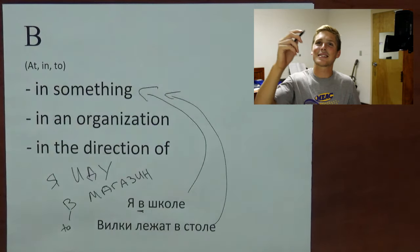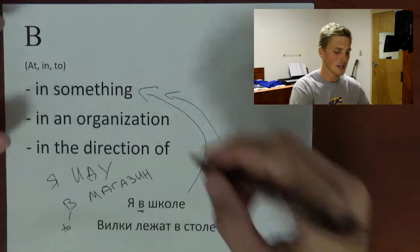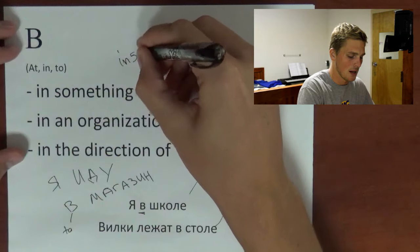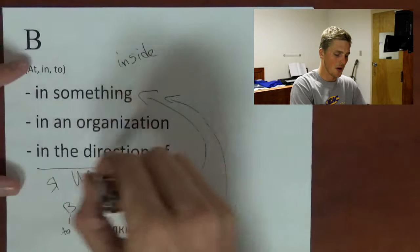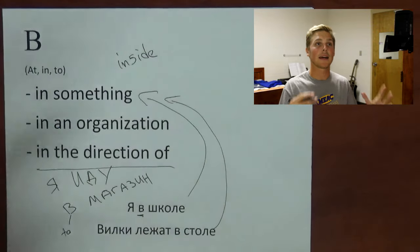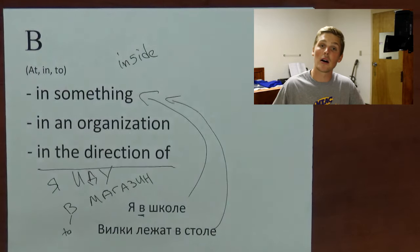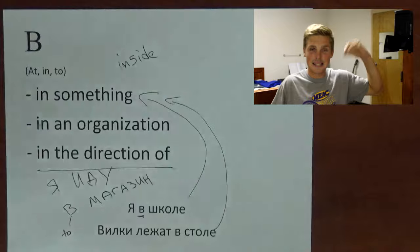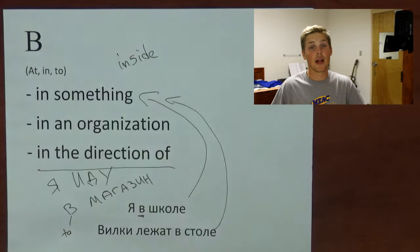Let me sum it up. V is used when we talk about that something is inside of something. Mostly. The exception would be this one right here. But mostly we're talking about that something is inside of something. If you'd say, I am in school, in English you'd say, I'm at school. But in Russian we're going to say, я в школе. So I am inside of school. I am located inside of school. I am in my room. Я в моей комнате. I am inside my room. So we're going to use the preposition в for that case too.